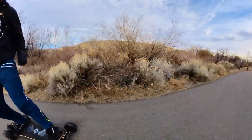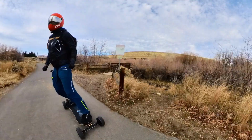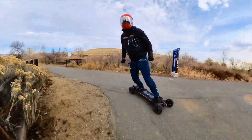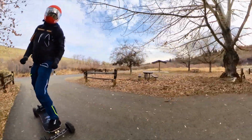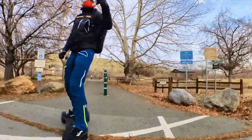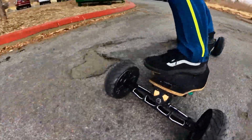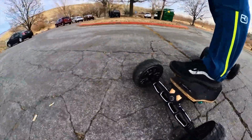You do tend to lose more on that second half of the battery pack, and this board's no exception. Even though it does have that 1500 kilowatt hour battery pack, there are limitations to all these boards. But I was stoked just to actually get out. Kind of didn't even want to, but every time I start, I never actually want to end.